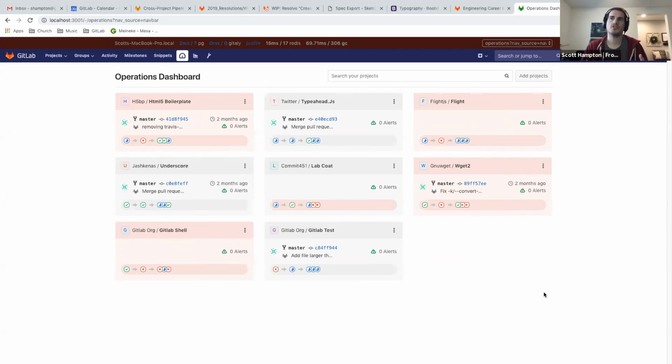So it only shows that if it's actually finished the pipeline. Okay, yeah, and that matches with the pipelines page. Okay, I like it. So I have a small note there. It doesn't match with the pipeline page.